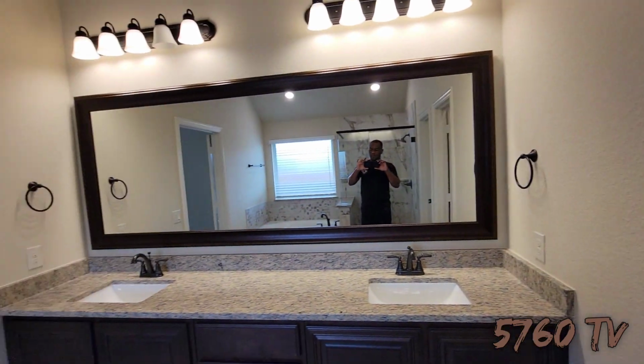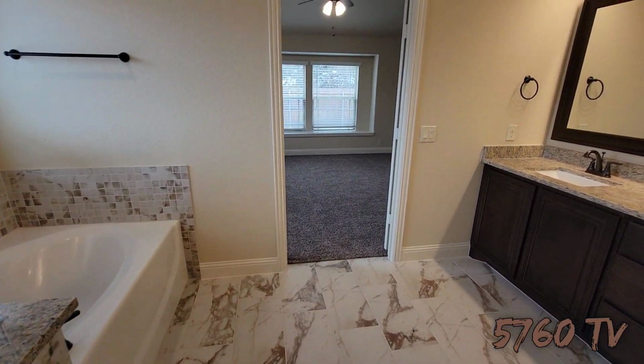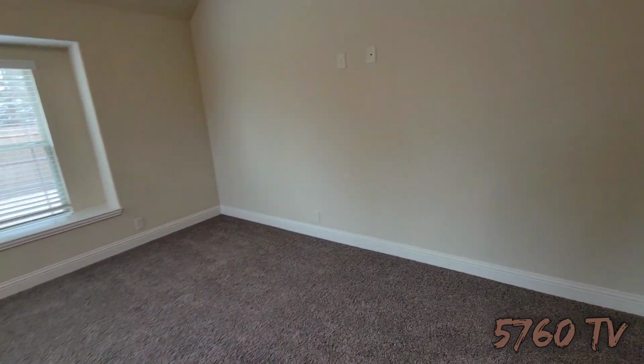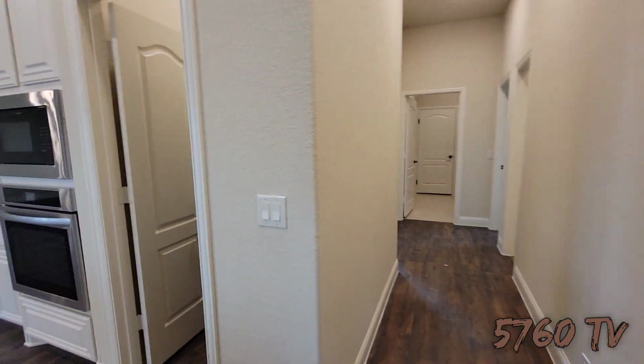But yeah, so this is the master bath. So, got 3 bedrooms, 2.5 baths, 2-car garage, and a study / bedroom option.